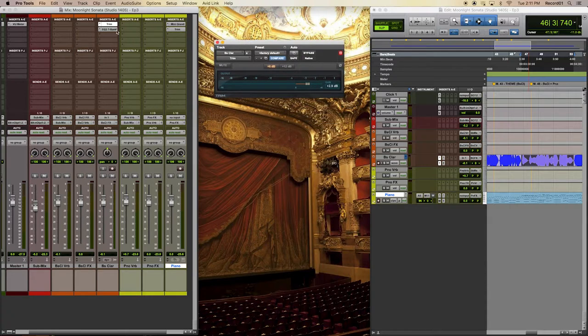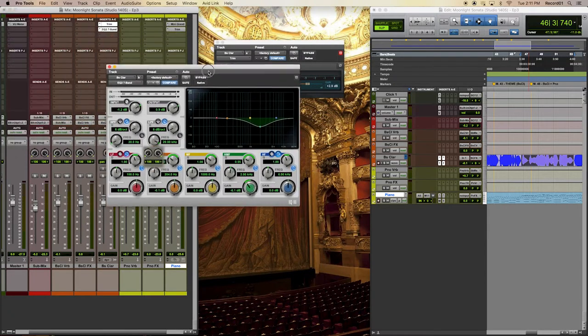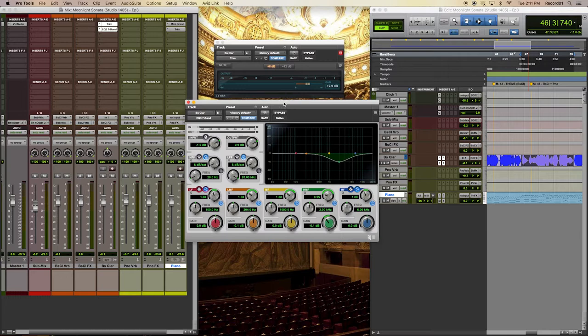I'm going to keep this here. I'm going to hold shift and hit the EQ so we can take a look again at our reductive EQ that we used in that last example. We used this reductive EQ to cover up some of the piercing harshness of a plastic bass clarinet.